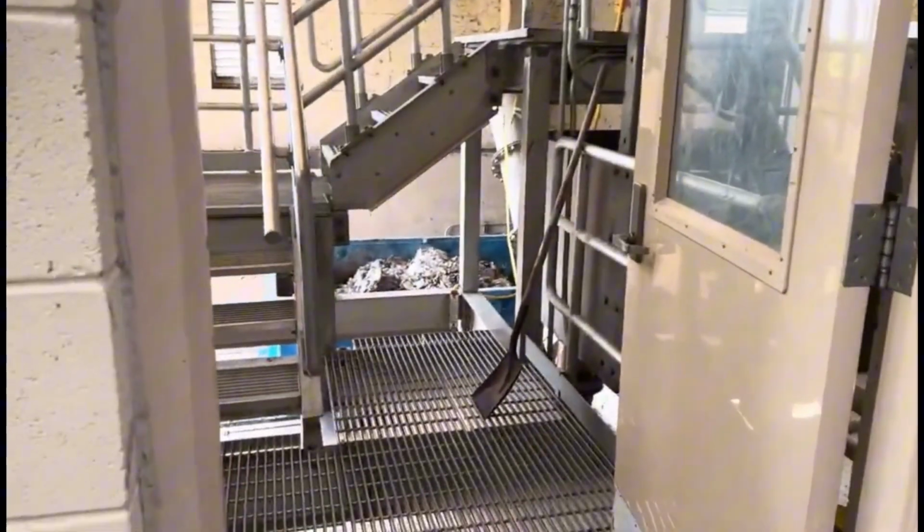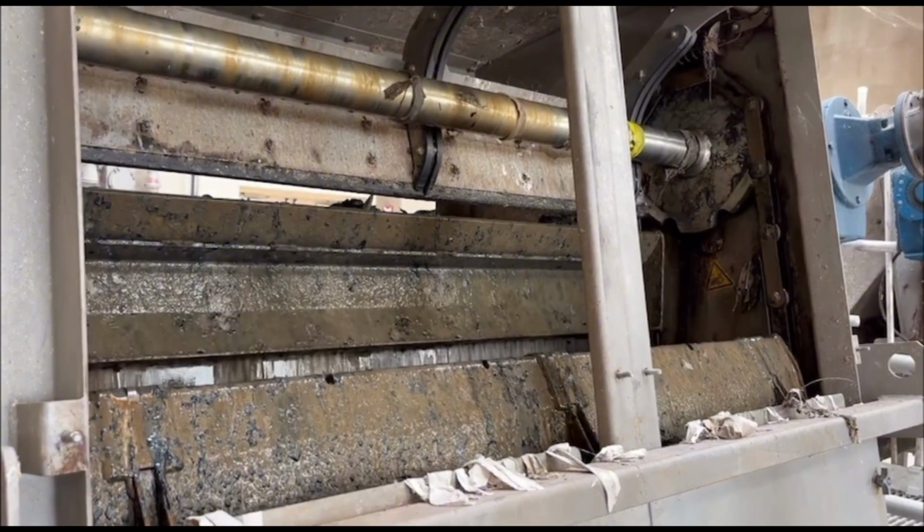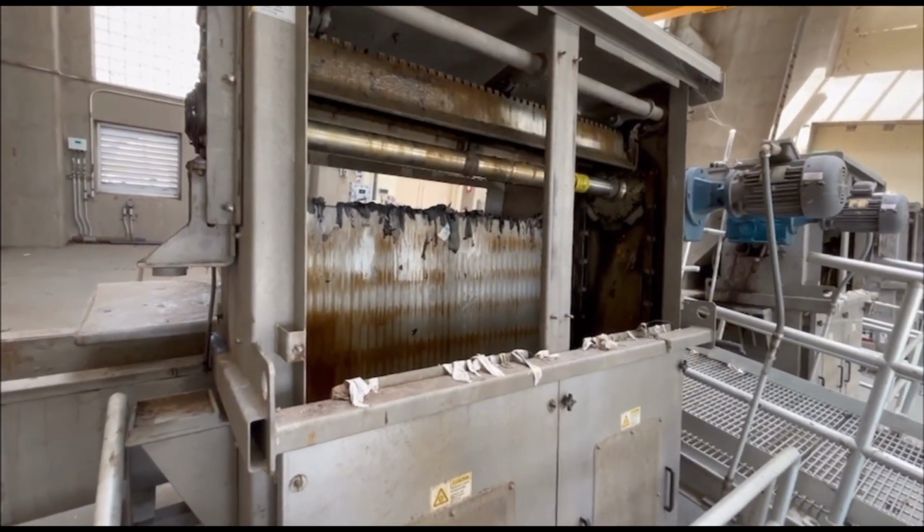Next, to filter out the smaller particles, a grit chamber is used that, much like a centrifuge, will separate the liquid water from any heavy particles, letting the water spill over the edges while the dirt falls to the bottom.